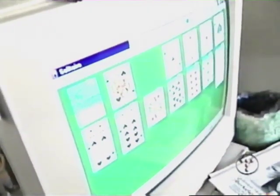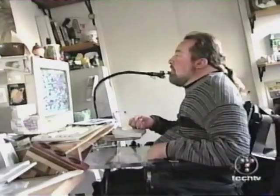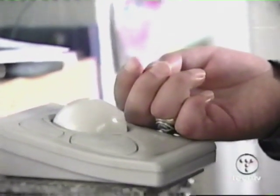I like to play solitaire and some simple games like that. And I have very limited arm strength. And so using a trackball to do that, or just playing one deck of solitaire, is really quite exhausting. But I'm a very verbal person, so voice recognition software works really well for me.